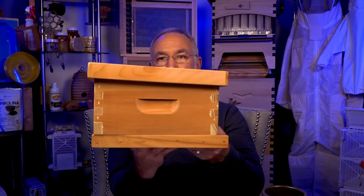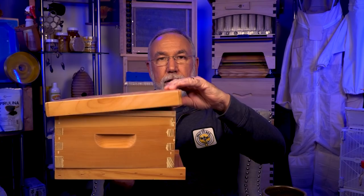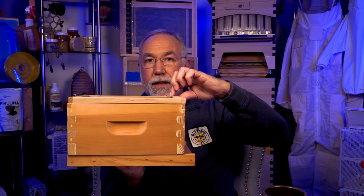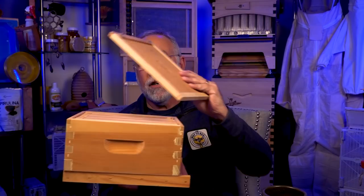This outer cover, we pull off really easy. Why is that? Because nothing glues it down. Oh, what kind of glue? Now we get to the inner cover and you have to pry that thing off because there's a sticky substance between this and this inner cover and it's called propolis.